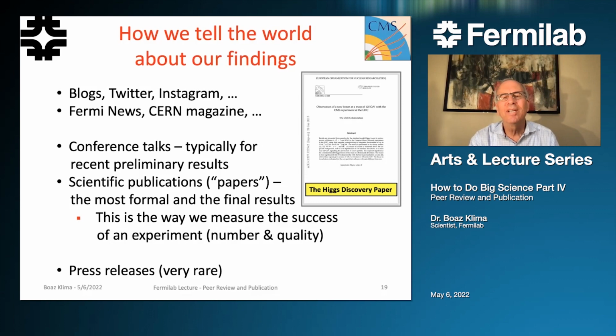So this is the way we measure the success of an experiment. And you can look at the number of papers, you can look at the quality of papers. What are they measuring and how many different things they're measuring? Of course, there might be discoveries, but those are extremely rare. Last is, of course, press releases, but these are very rare. This is only when we get something that we think actually the public is interested in, that it's not just for our community, not only the high energy physics community, not only the physics community, but actually everybody.